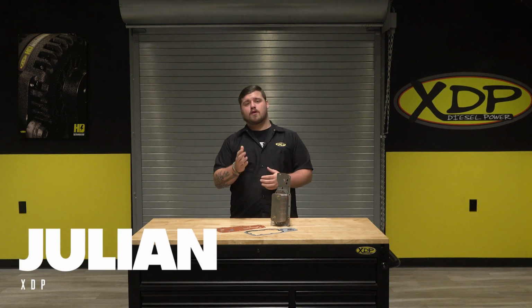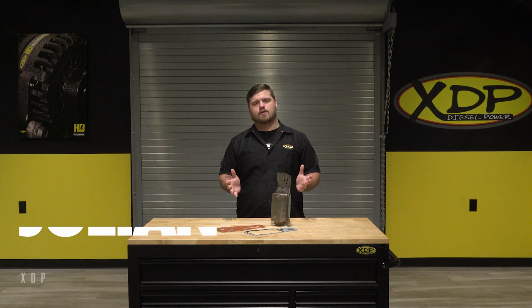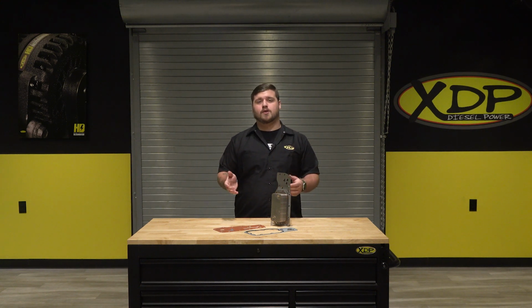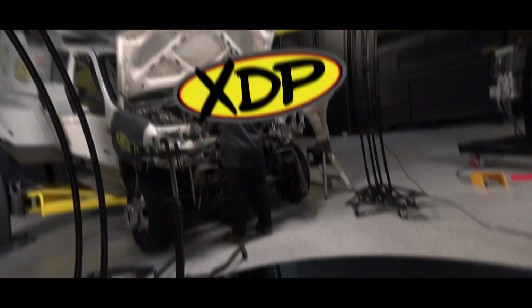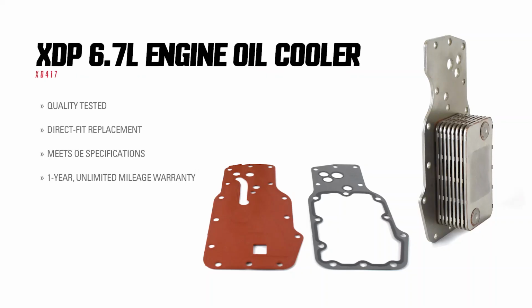As a diesel owner, you know that keeping your engine running at optimal temperatures is critical to the life of your truck. Well, the XDP 6.7 engine oil cooler is a great solution for all your oil cooling needs. The XDP 6.7 engine oil cooler is specifically designed to keep your engine oil temperatures down, even under heavy loads.